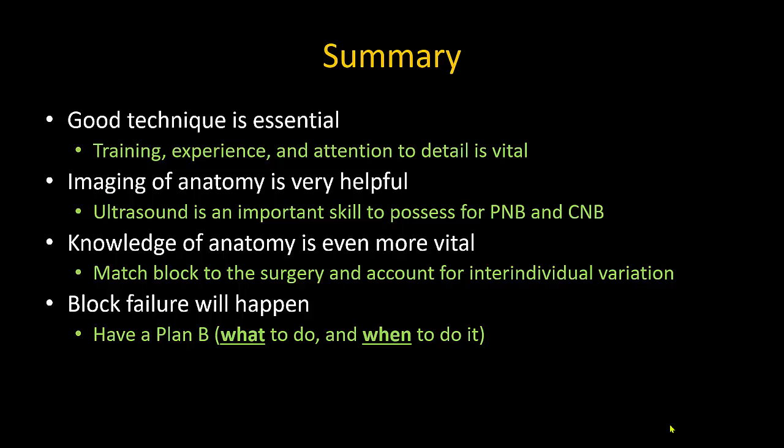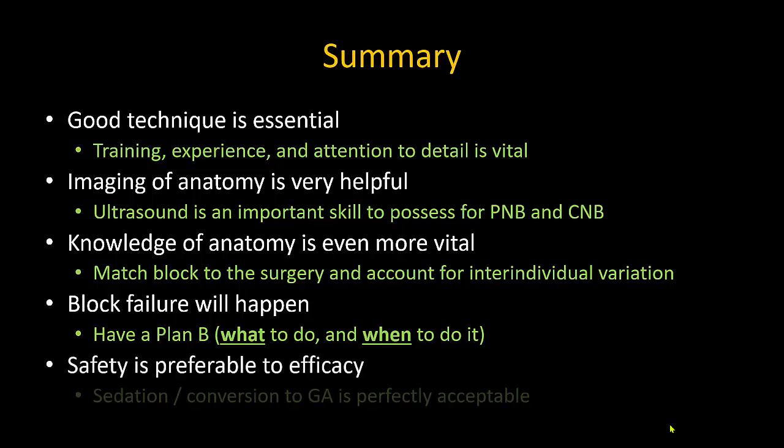Block failure happens at some point to all of us. Always have a backup plan and be clear as to your thresholds and criteria for when to implement it. Most important of all, do not let your patient come to harm or suffer. Place safety before efficacy and before ego.